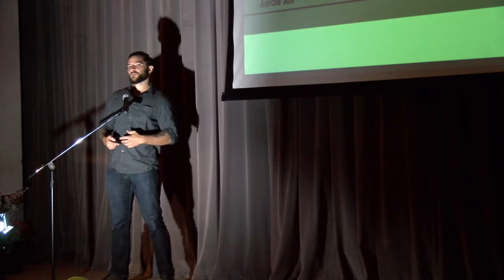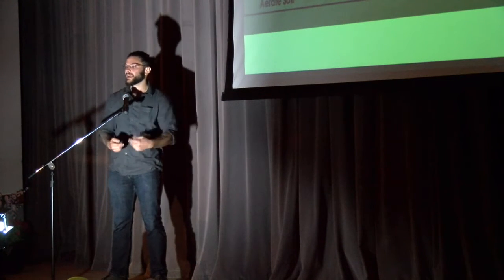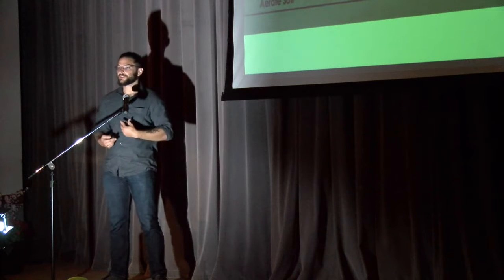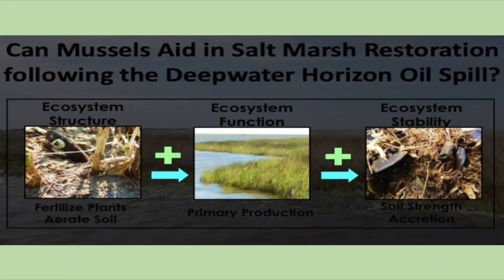So, in essence, what my thesis boils down to is trying to understand whether or not we can use a native mussel as a restoration tool following a disaster such as Deepwater Horizon. So ultimately, when you are trying to understand an ecosystem and study that ecosystem, you are looking at its structure, its function, and ultimately its stability.